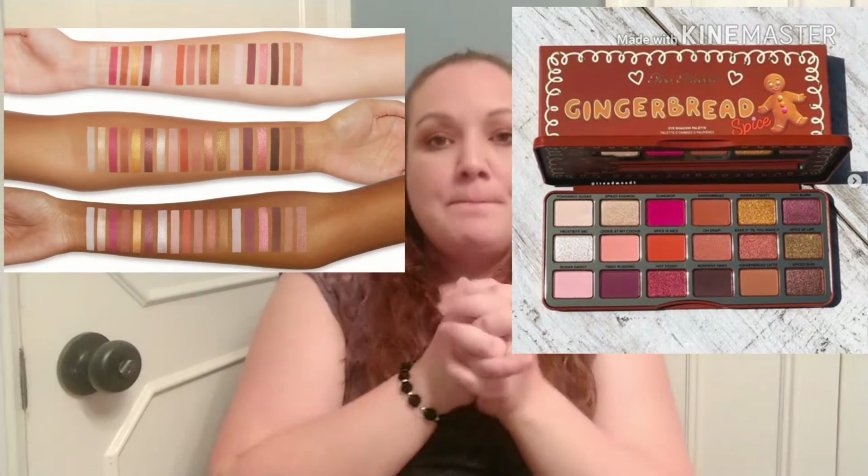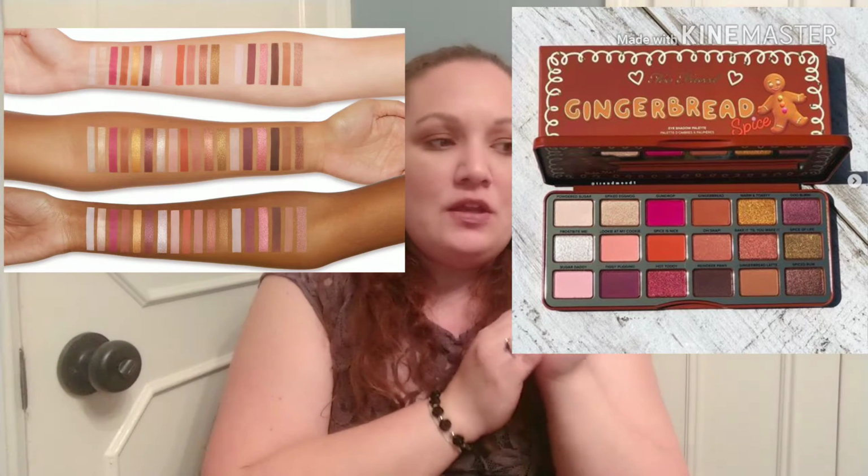So I've been seeing a lot of people talking about the Too Faced Gingerbread palette, and I think it's gorgeous. I'll post pictures here and here. But it got me thinking, yeah, that would be beautiful for fall. But what else is out there? If you're on a budget, maybe you can't afford that. Maybe you have something in your collection, because not all of these are brand new, that you're not thinking about that you could get some gorgeous fall looks from.